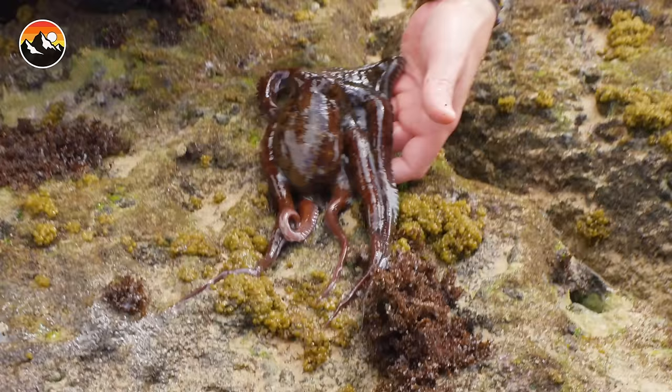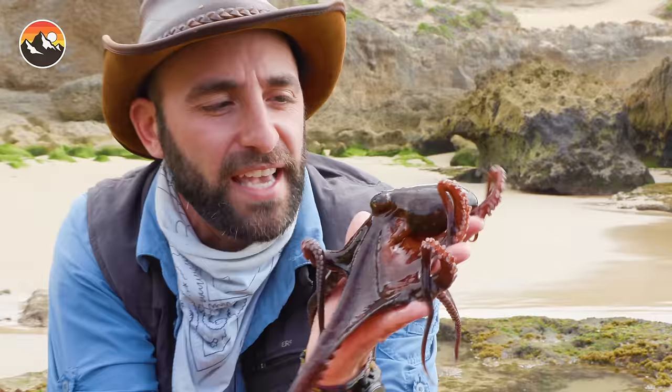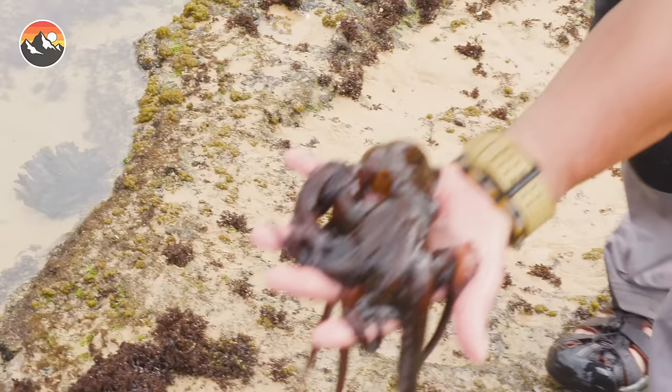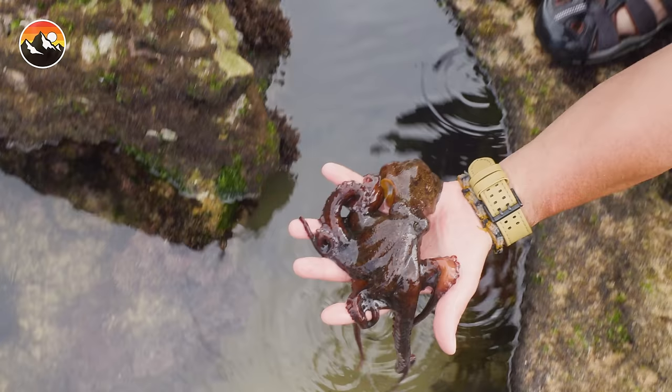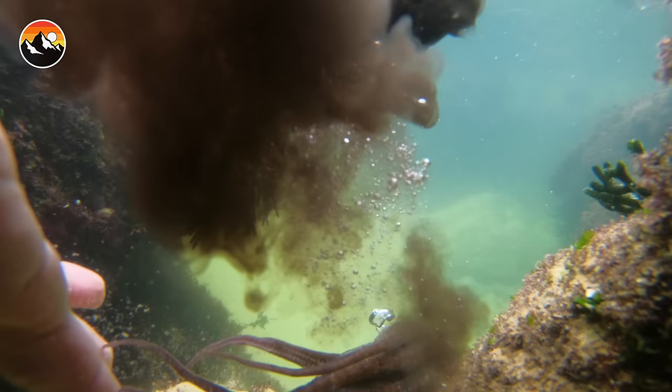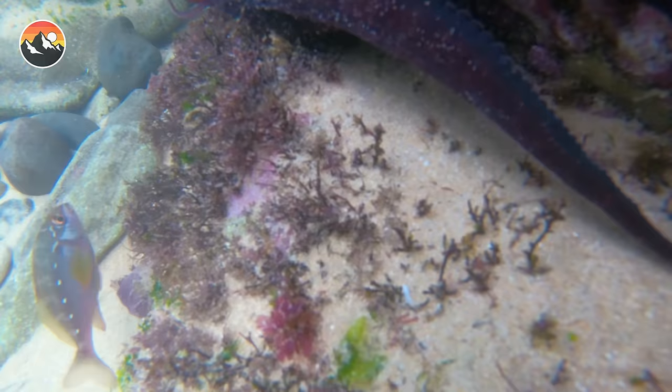Look at that. Well, how cool was this? Exploring the tide pools of South Africa, and we managed to come across one slippery, slimy octopus. Whoa! All right, buddy, back into your tide pool. As I released the octopus back into its watery realm, we witnessed an incredible sight. The most classic octopi defense maneuver, ink and jet. Whoa! Just got inked.